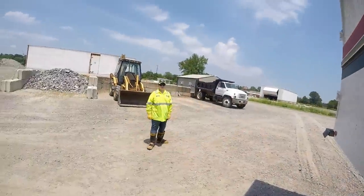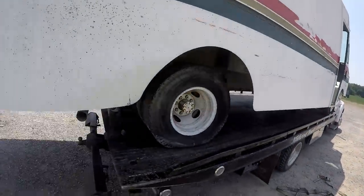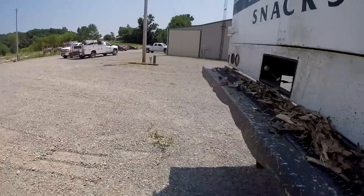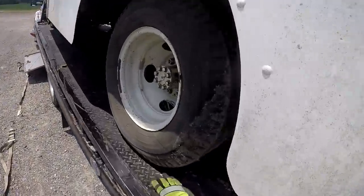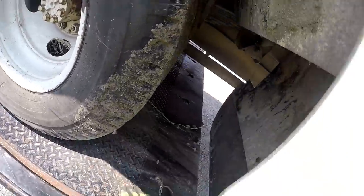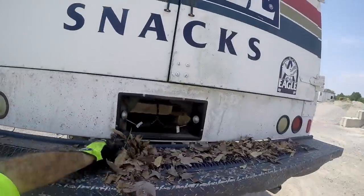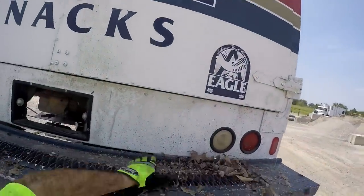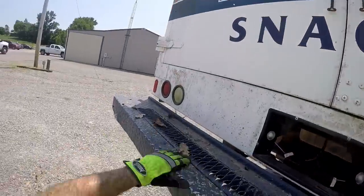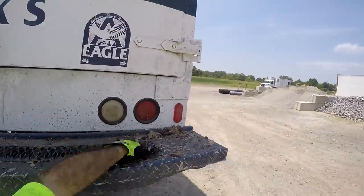You remember how to lasso the tires? Okay. Always have to get the rocks off the bed too, because if a rock flies off and breaks somebody's windshield, we could be held liable.